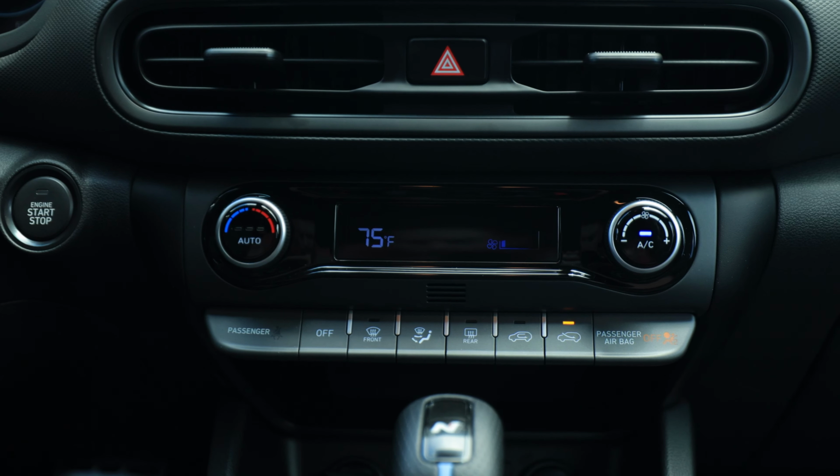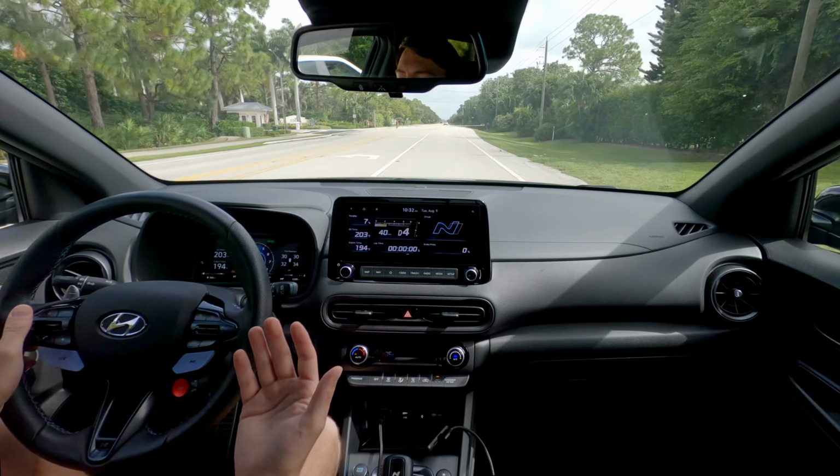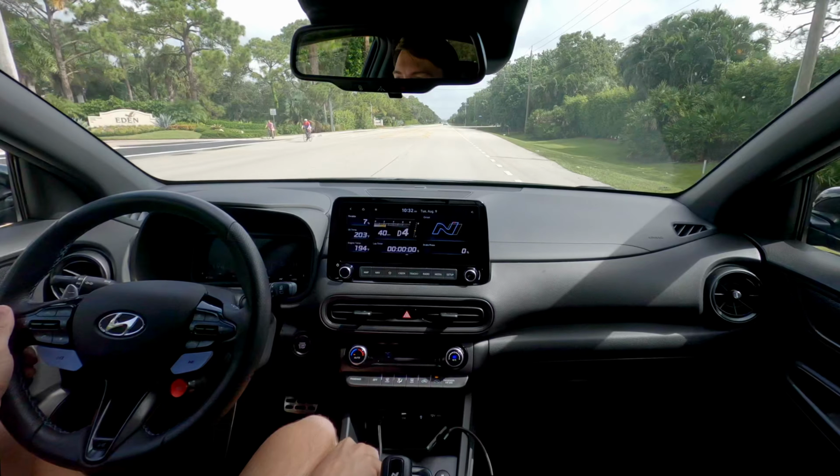That's why I'd take all this out, and I would be a little bit more happy with just a normal point A to point B vehicle. And yes, a normal Kona can do that for you just fine. So I'm comparing apples to oranges, and it's really just hard to review this vehicle absent of it being put on a track or an environment where you can just beat the hell out of it.